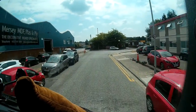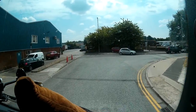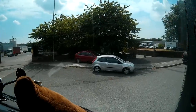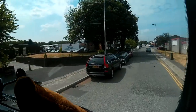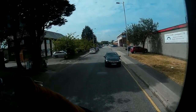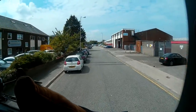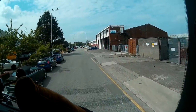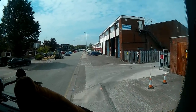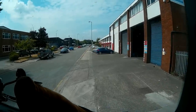Would have been nice to try and park and wait somewhere, but oh goodness me. Thank you. There is nowhere. Oh, this is another entrance to it by the looks. That's a stroke of luck. I'm just gonna whack my hazards on and come across the bays, because there's nowhere I can stop. And oh, there's a weighbridge there as well.